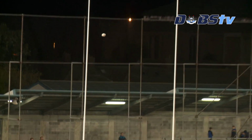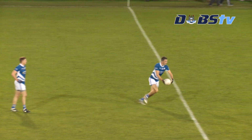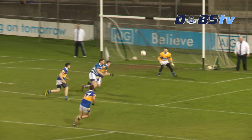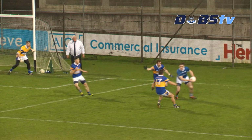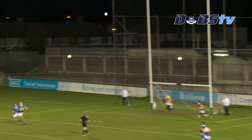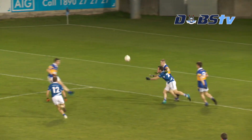Carlos looking for point number 3, and he's done it. Free is kicked in by Colin Daly, lands on the edge of the square. Castleknock man trying to defend. Skerries get their hands on the ball to Graham Cullen, who's forced away from goal inside the 13 towards the end line. Plays the ball high and across the park. Brian Cullen trying to get on the end of it.